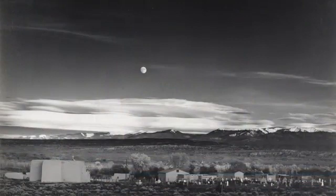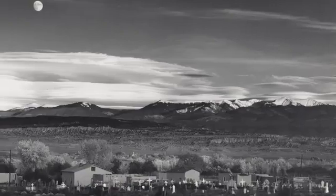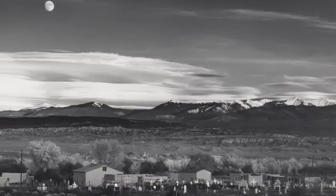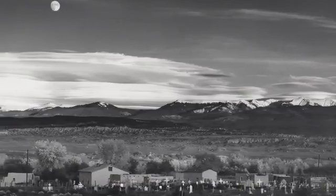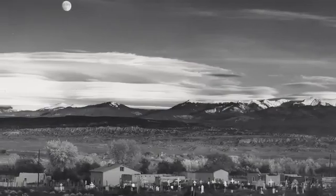You're struck by this incredibly delicate balance between sky and earth. And the moon, while it's totally luminous, it's no more luminous than the crosses in the foreground, and there aren't extreme blacks or bright whites. But within this middle area of the tonal range, you still get this electric feeling that I think probably captured the way Adams felt about this scene when he happened upon it.